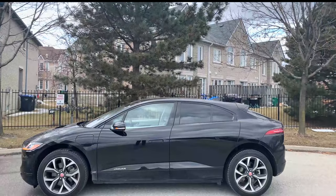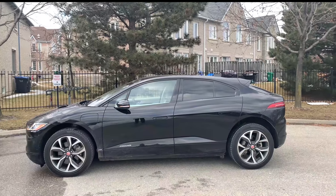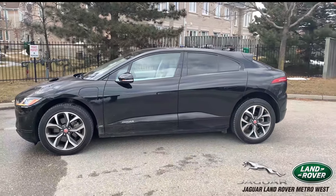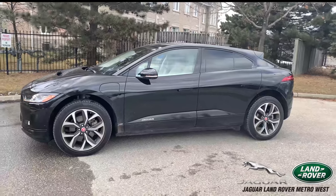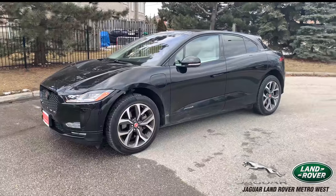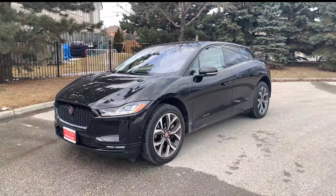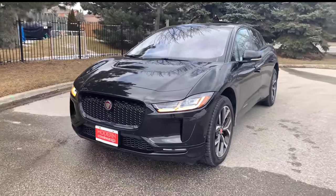This is your brand new first ever Jaguar I-PACE all-electric SUV, 394 horse, 512 pound-feet of torque, run through a 90 kilowatt-hour battery. It is massive. The range is almost 400 kilometers. Jag says 377, but depending on how you drive, you can get more or less. Let's go quirks, perks, irks.